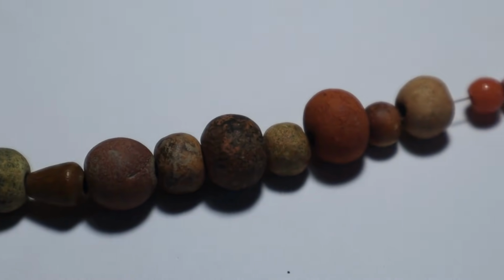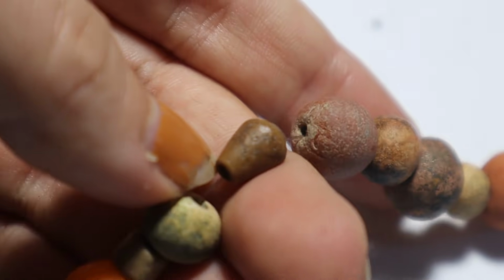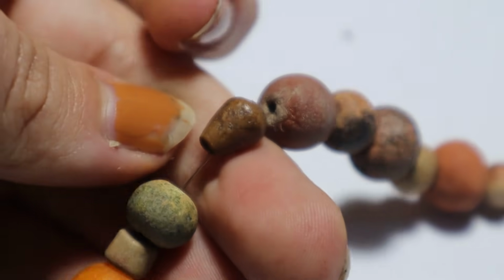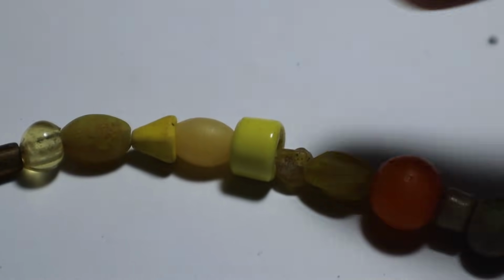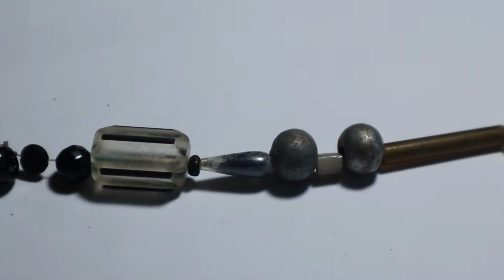Sort of orange, brown, natural colours. Our little, what we think is a bone bead, but we think it might be a Roman bone bead. Could be. Yellow, which again is some of my favourite beads. They're old deco ones, more or less, aren't they? And then silver and black.